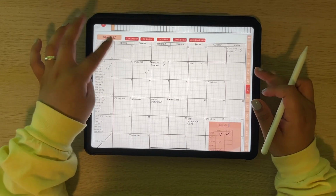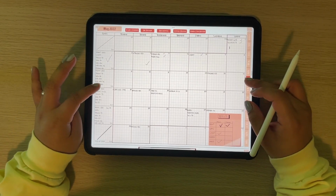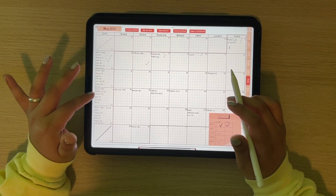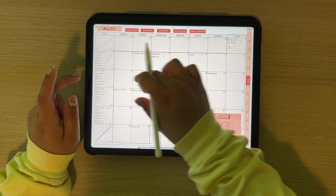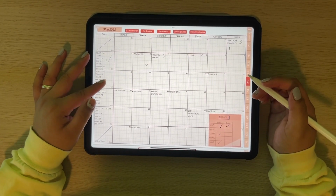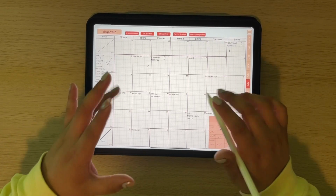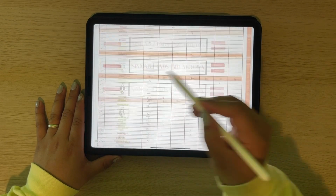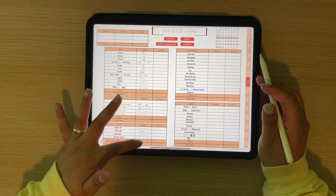My weeks always start on Monday. I've always liked that. And then we're gonna do week 19 and week 20, which are these 2 weeks. So I already have set up kind of week by week. So as you can see, I'm gonna click on week 19 and all of my bills are here.